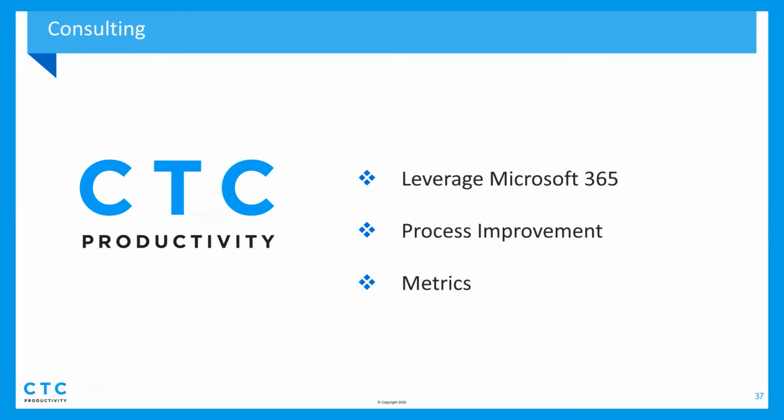But just a couple of things. A lot of times after doing these webinars, we've had a number of people think that all we do is Microsoft 365. So just to make sure you know, CTC Productivity is broader than that. In addition to optimizing the use of that technology, 365, we also do a lot of process improvement work. Think of it as Lean Six Sigma on the office side, not in the manufacturing environment. And then a lot of metrics. So go ahead and go to the next one.